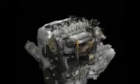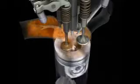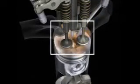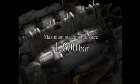The common rail injection system stores the pressurized fuel in a single common rail as it awaits injection into each individual cylinder. Fuel injection pressure and timing can be regulated for optimum performance in response to changing driving conditions. And a small amount of fuel injected prior to the main injection, called a pilot injection, helps lower combustion noise. For the new engine, Honda employed a second-generation common rail that attains a maximum injection pressure of 1600 bar.